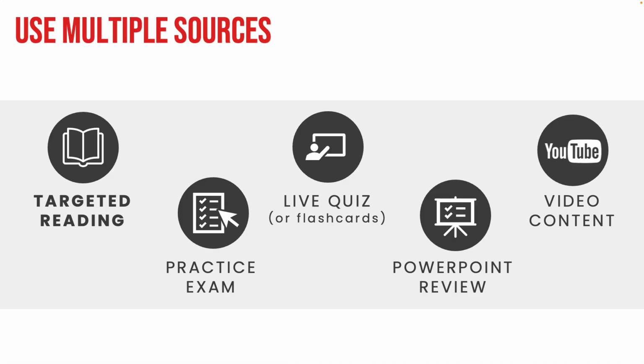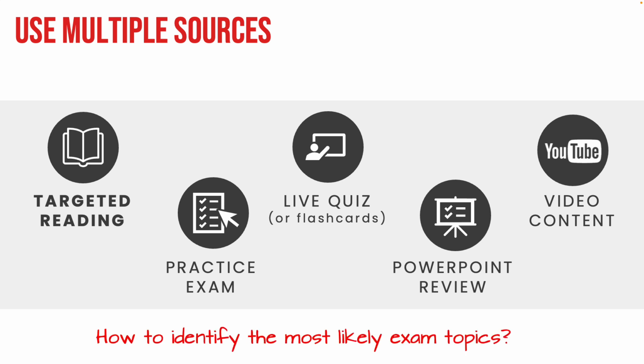It also helps to use multiple sources. So that idea they gave us when we were kids that everybody is a visual learner, an auditory learner, a tactile learner, it's not exactly true. Everyone benefits from multiple resources.